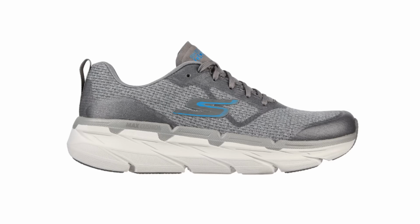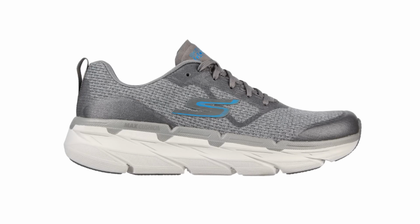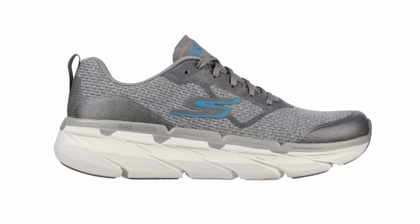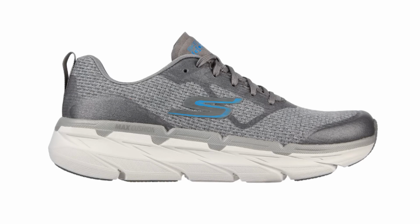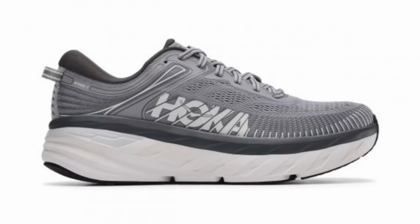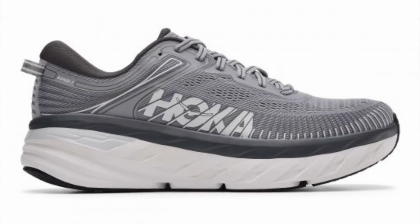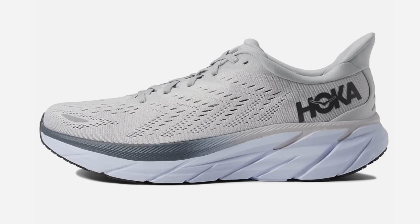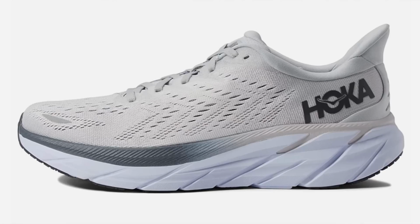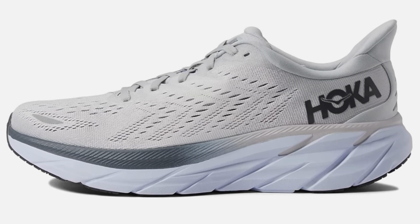Number 4 spot, we have the Skechers Max Cushioning Premier, and you guys tell me, what does this look like? If you look at that midsole, the way the shape is, and it has a double liner of midsole, it's a telltale to me that this is knocking off Hoka to the T. The midsole definitely looks like a Clifton to me, where it has 2 different types of midsole. Basically you have the foam and then a different colored foam underneath that.